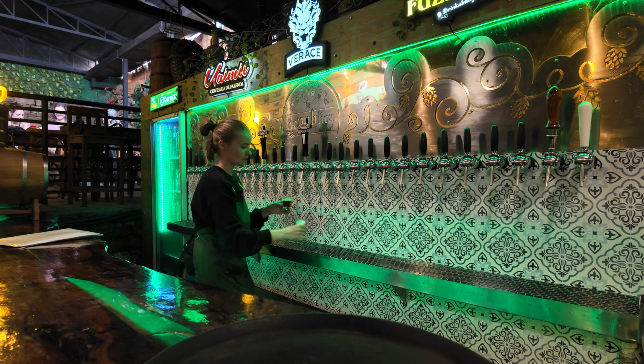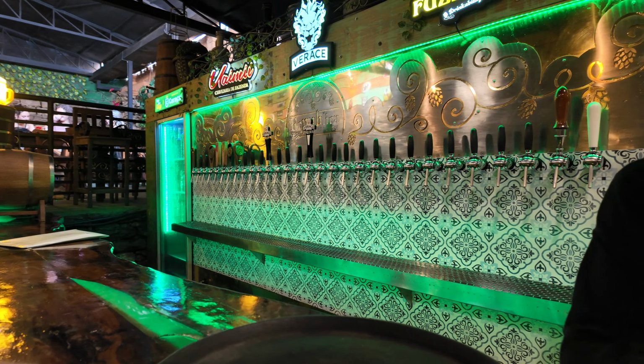I think the second one looks good. This is a red ale. This is a pale ale. Okay.